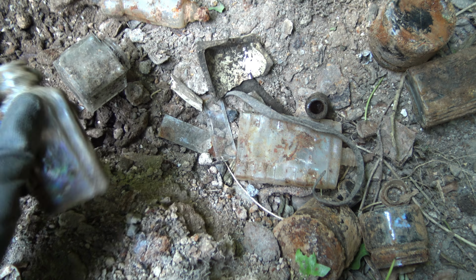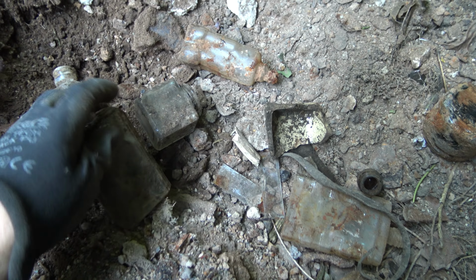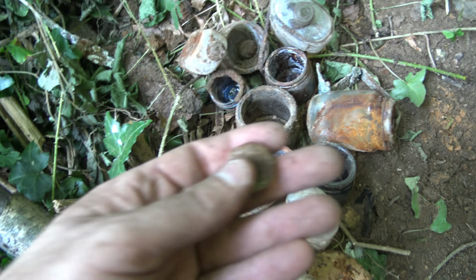Some broken bottles. I believe it is a big button. Oh, pretty nice. Let's see what else comes out. So far, mostly glass. This is still closed, by the way. No, nothing in there. Little medicine bottles. Patrick is tireless. I'm a bit out of breath. Oh, ow! That was my knee.